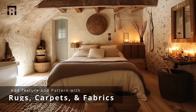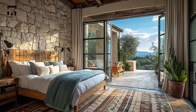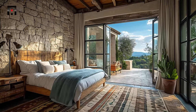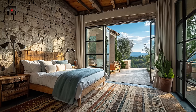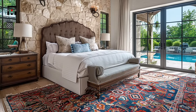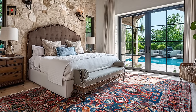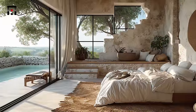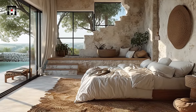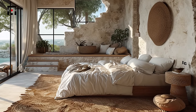Add texture and pattern with rugs, carpets, and fabrics. Another important element of rustic Mediterranean style is the use of texture and pattern to add visual interest and comfort to your bedroom. Rugs, carpets, and fabrics can create a cozy and inviting feel, as well as contrast and complement the neutral and earthy colors.